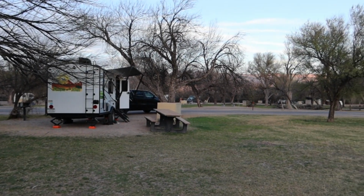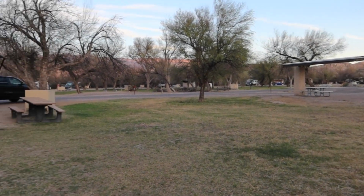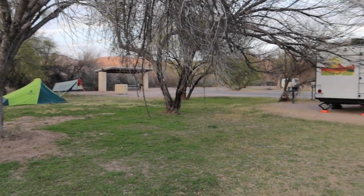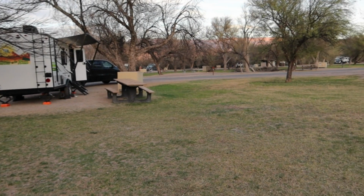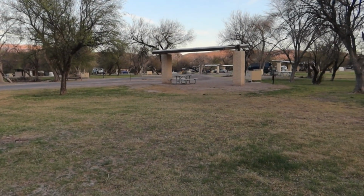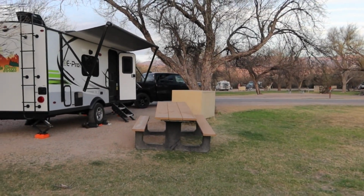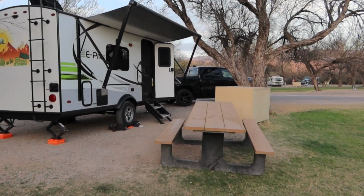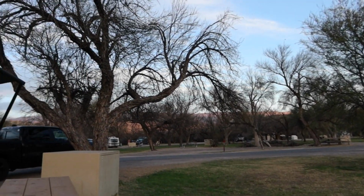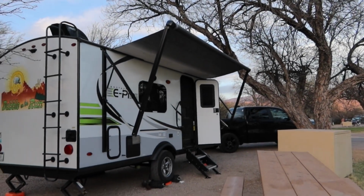And I think you can tell in the video here, but the campsites are spaced really pretty far apart. So super nice here. This is the non-hookup sites, so they do have some sites for larger RVs. It's definitely a little bit more crowded over there, but if you did have a larger camper and wanted to come to Big Bend, you still could. And I should say that this is the Rio Grande campground.